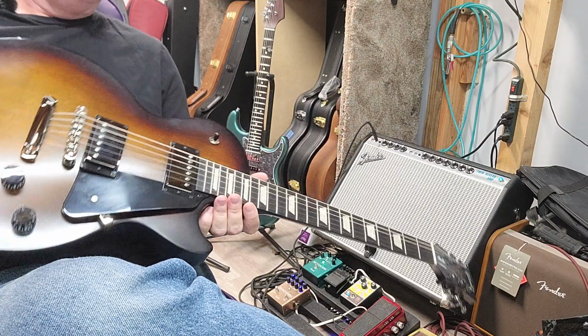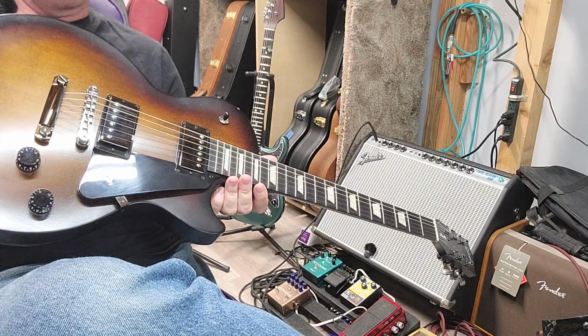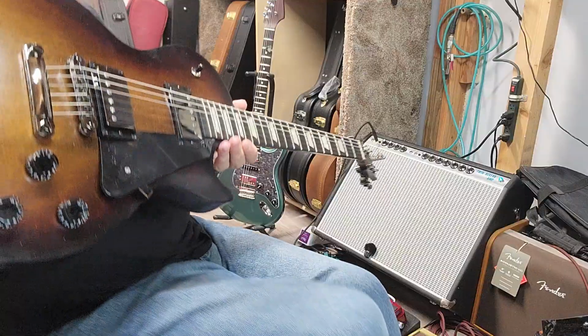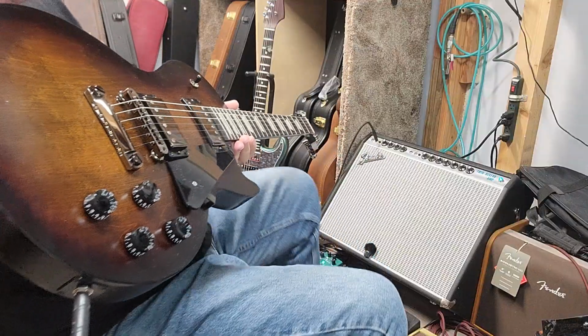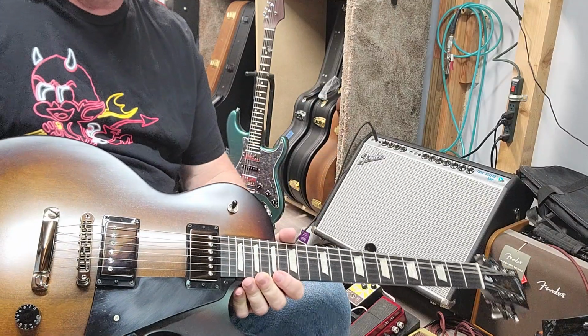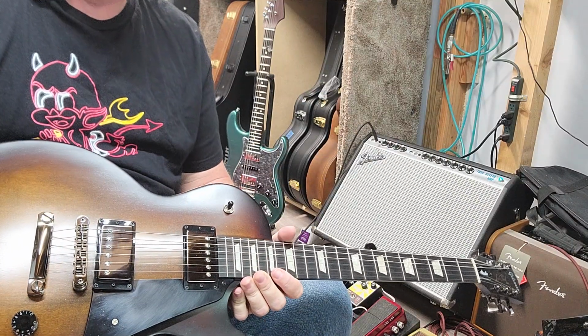But at the end of the day, this is where it comes down. What do you need, and is it what you need? Is what you need more or less? This guitar, definitely the most flexible of the group.